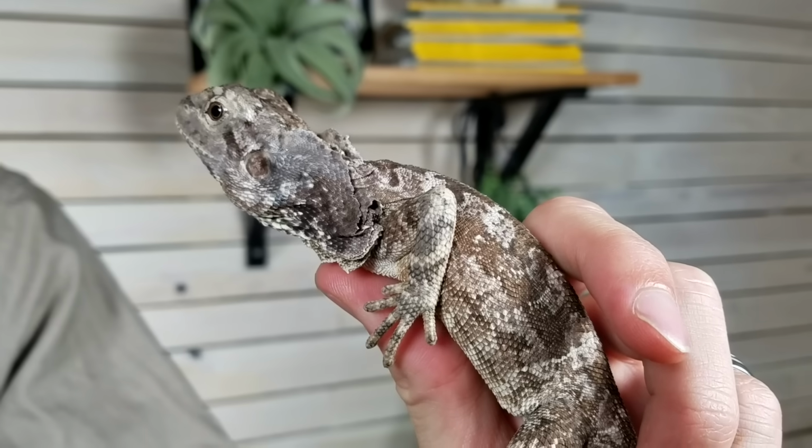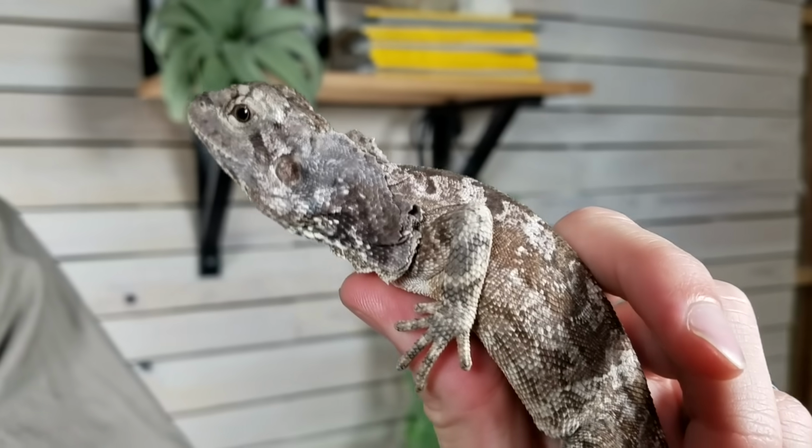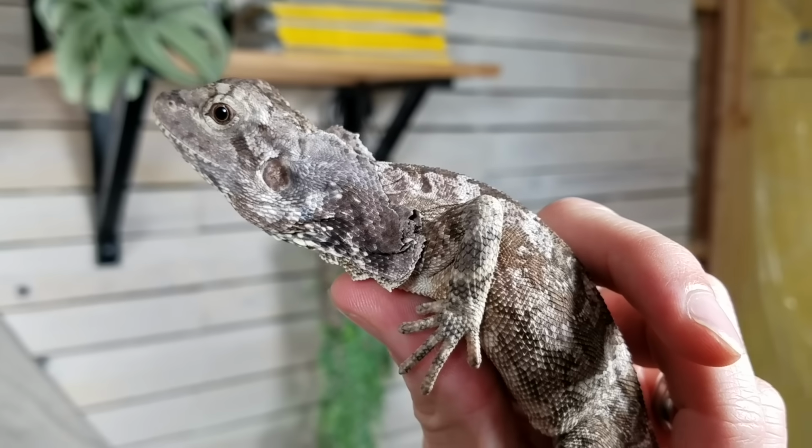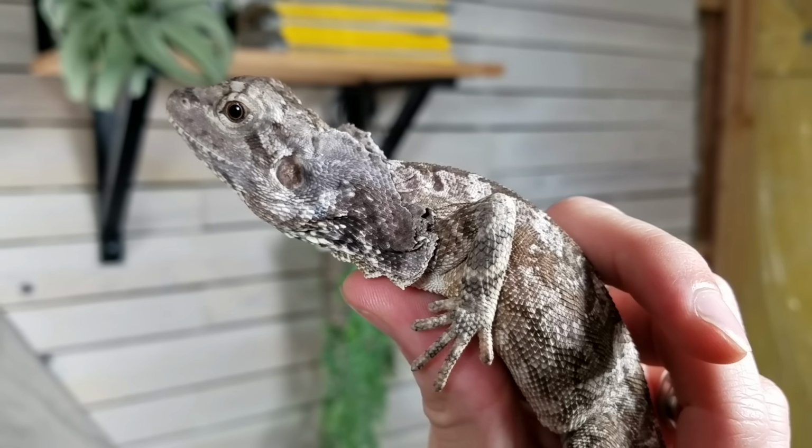They're going to be really difficult to find captive bred. Very, very difficult, but probably worth getting that way if you can. Generally speaking, though, if you look online or at expos, you are going to be able to find them. Not a ton of people are going to be selling them, but they will be out there. You can probably get one if you really want one.